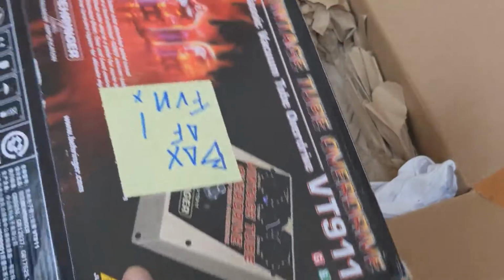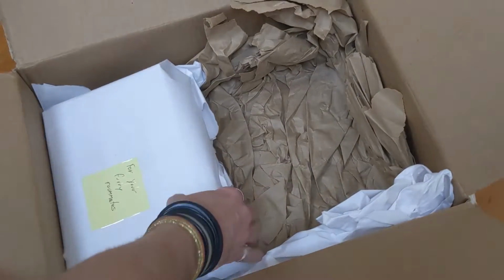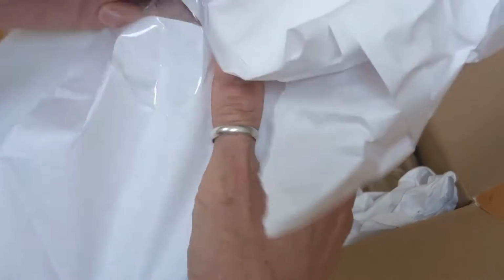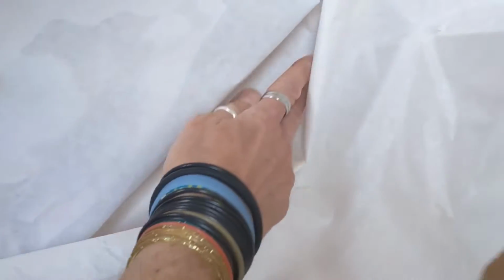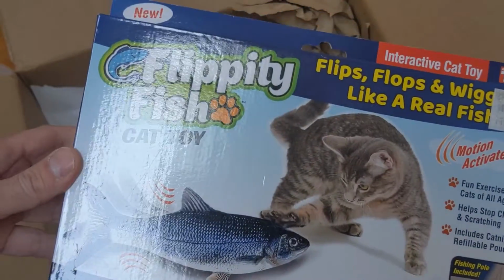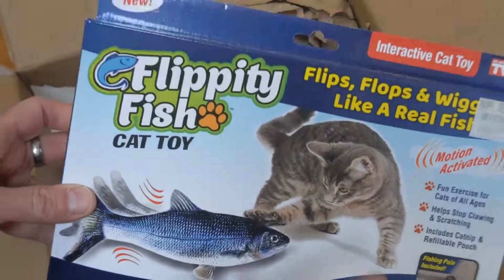Now, the mystery is, what is for my cats, right? Let's see what's for your furry roommates. Oh my goodness. Excited. What did the kitties get? Hey, cat. You might want to come check this out. Oh, look at that. Oh my God. I think everybody has seen these on TV. And I guess we're getting ready to try this out.